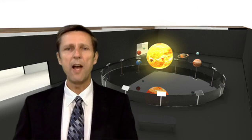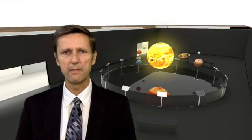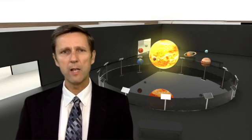Space, the final frontier, as Star Trek says. The space exhibit will show us science, measurements that we take from space, again to show us that the universe is young. There's a lot of evidence in space to show us the universe is young, and this will be a way to explain that.